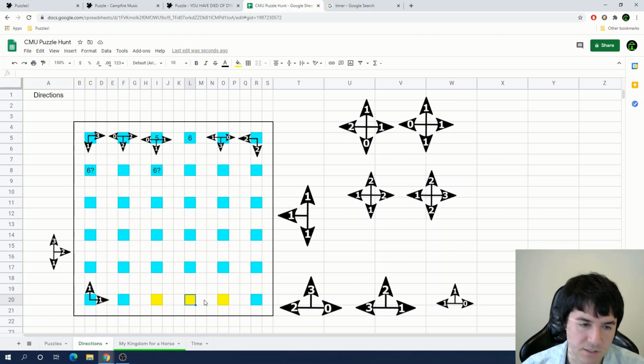Well, here's something else that's interesting. So we know these 3 clues go in these 3 yellow spaces. We know none of them is a 6, and we know the 6 isn't in this corner here. If the 6 was in the bottom right corner, then they would all have at least a 1 pointed to the right.